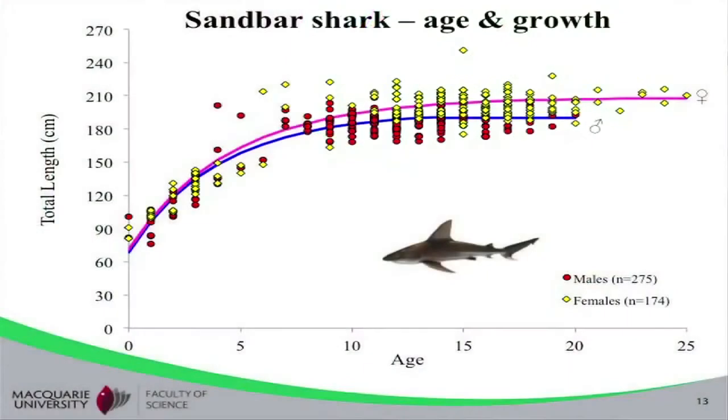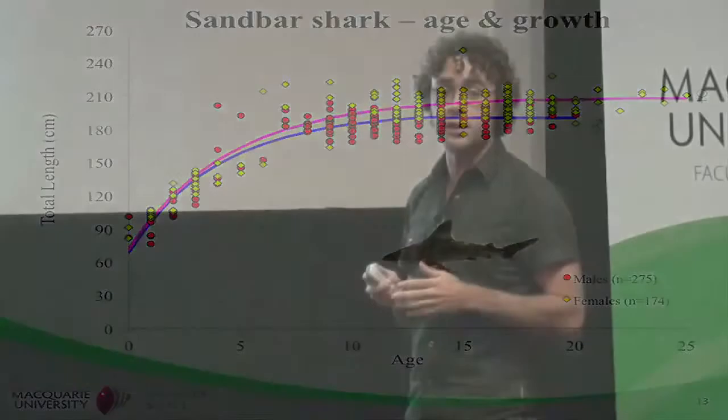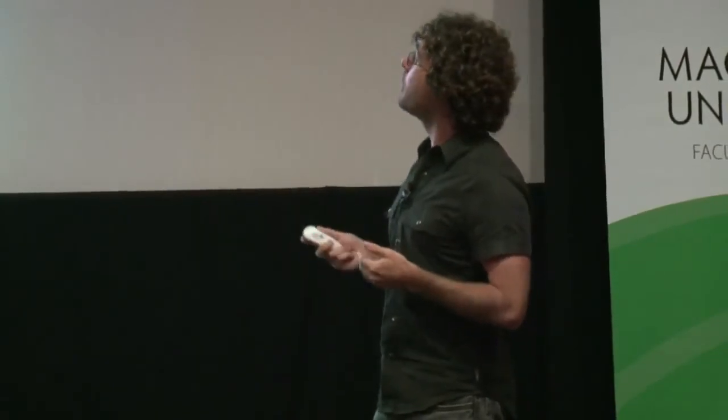Now, I've done exactly the same thing. As I said, I'm dealing with the 3 most commercially important shark species. So I've done it with sandbar sharks, except this time I have almost 450 individual sharks plotted here. So once again, I've put a pink line that best represents the female growth and a blue line that best represents the male growth.